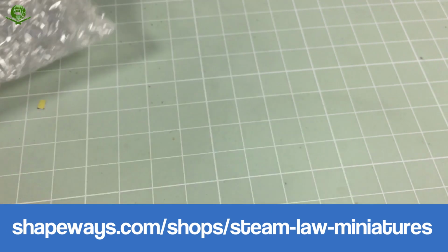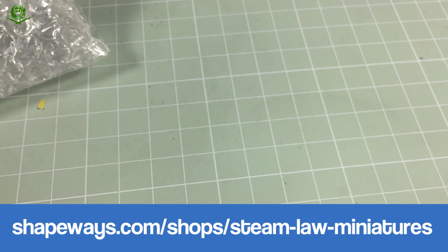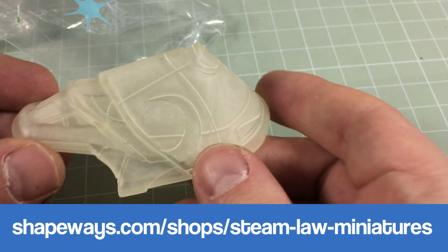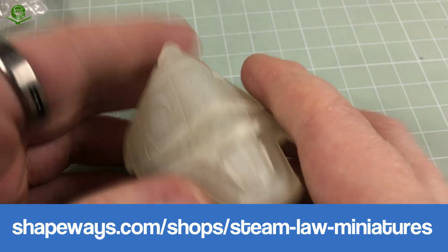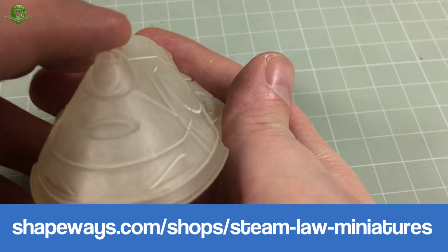Let me get it out of the bag. Oh, it's so cute. Hang on. This is adorable. We have a plastic bag with a mysterious symbol on it, which is quite cool. We have a Tel'tak. Yes, I love me some Stargate, and I love the Tel'tak, the little snail-shaped cargo ship.